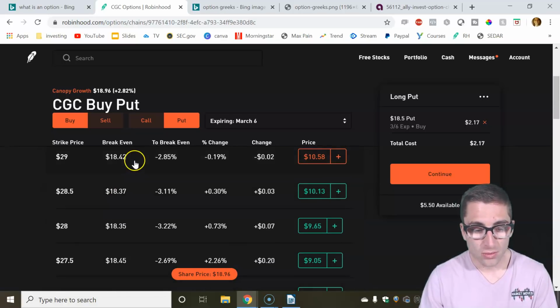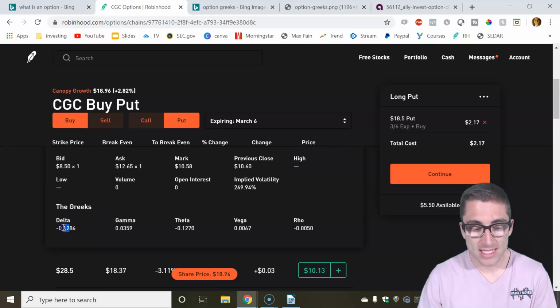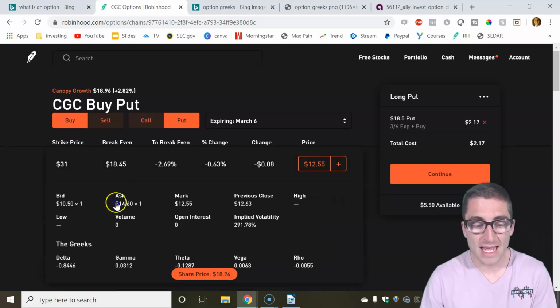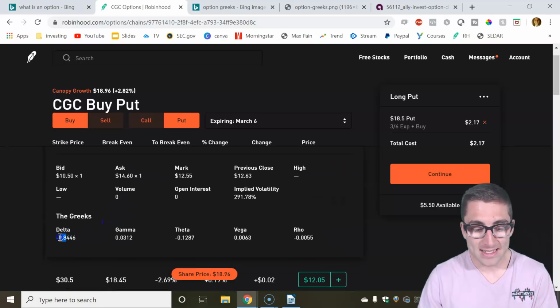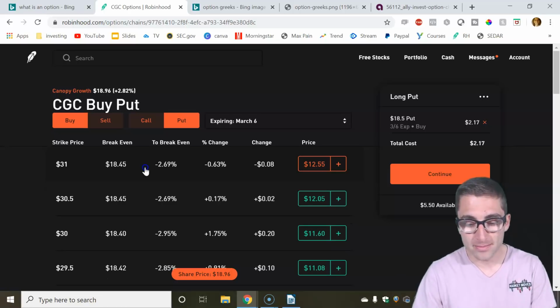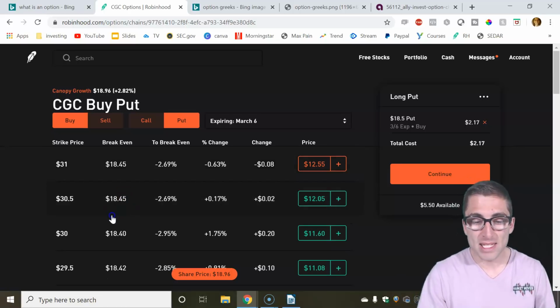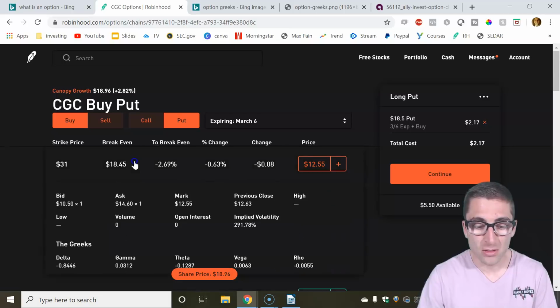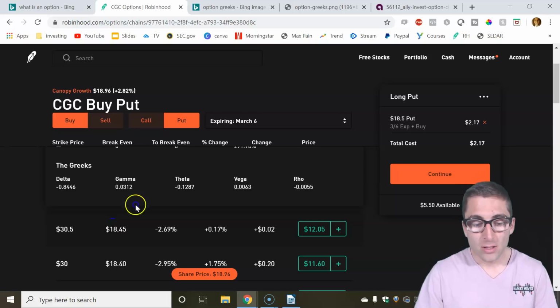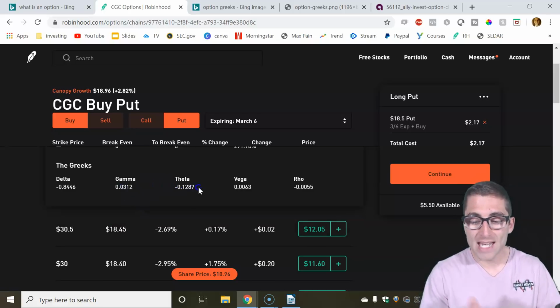27, 29, this controls 82. So if we keep scrolling, we get closer and closer to that 100. But again, some of them don't ever control that because they're way too far out of the money. And that is what the other Greeks are factored into. So if we aren't 100% delta, meaning 1.0, we have other factors that are added into that.